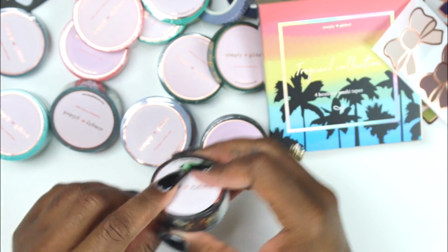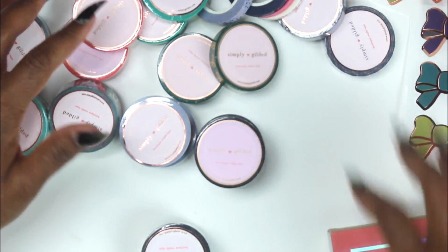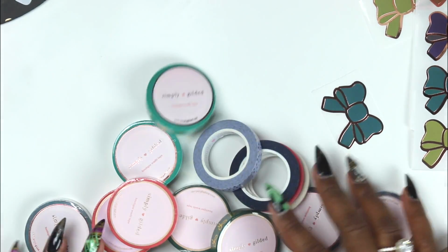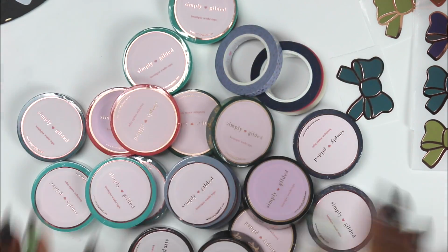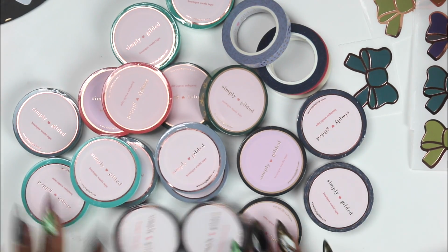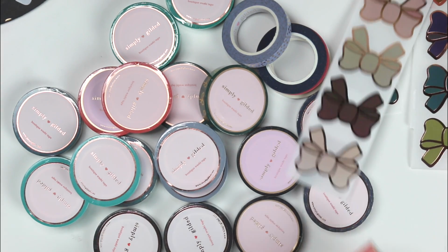And then I also got the black and gold washi. So I am in love. So let's just bring all of this washi back. This is all the washi that I got during the sale. Yeah, that's deep. That's deep. But I'm here for it.